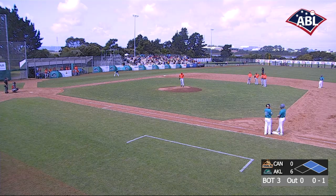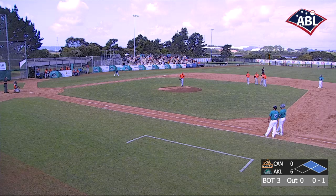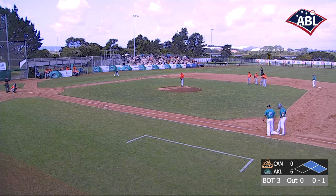The pitcher you see on the mound, Kyle Kinman, another rookie for the Canberra side. We've seen 3 1/3 innings of work so far from the lefty. He's given up 5 hits and 2 runs with an ERA of 5.4 so far in this early part of the ABL season.